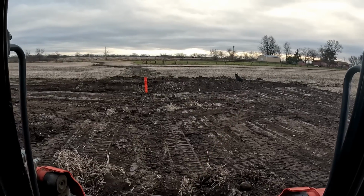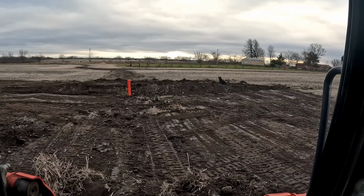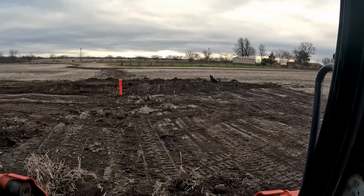Yeah, the inspector sees some cows over there. What are you thinking? Dinner? Ham hock to chew on? He just likes the fresh dirt.